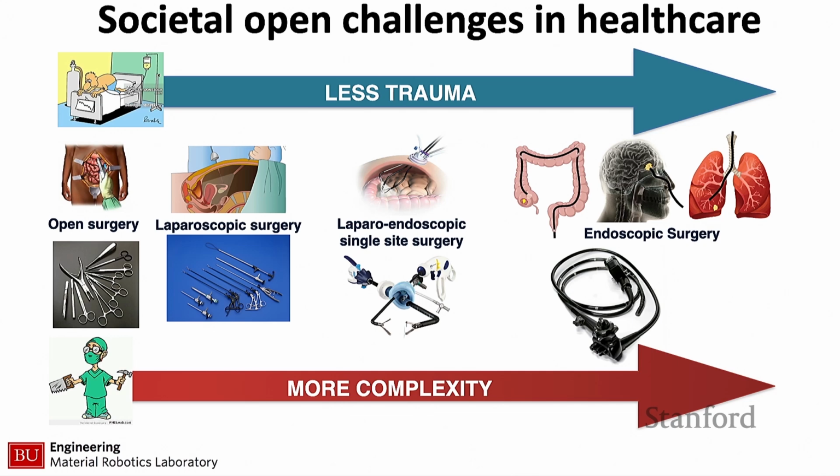So this is great because patients don't have any postoperative complications, scarring, infections, and they basically can walk outside of the operative room the same day.